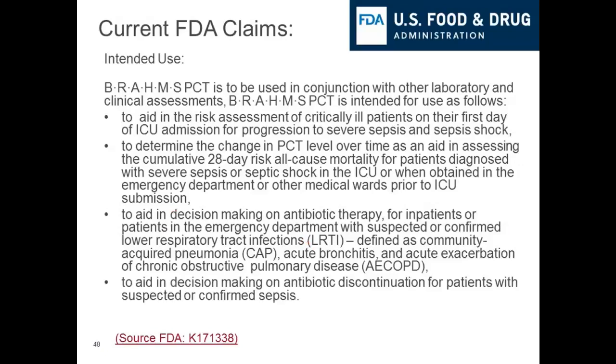And then the final claim is antimicrobial stewardship related. And again, another key driver for the utility of procalcitonin is antibiotic discontinuation. And so based on monitoring serial PCTs, considering stopping antibiotic therapy, a sea change, so a really important actionable result for procalcitonin.